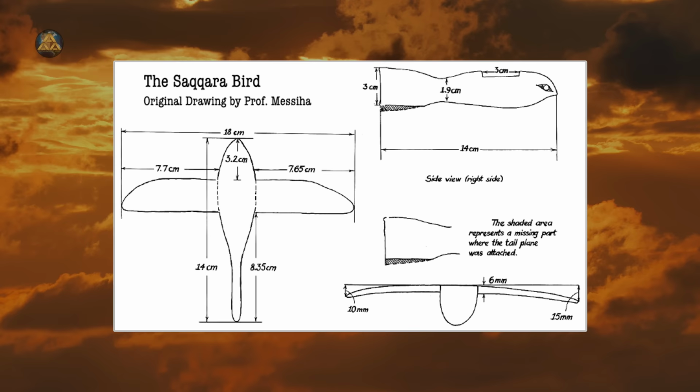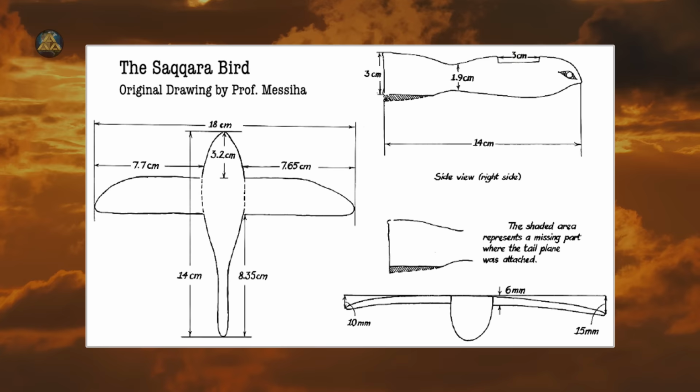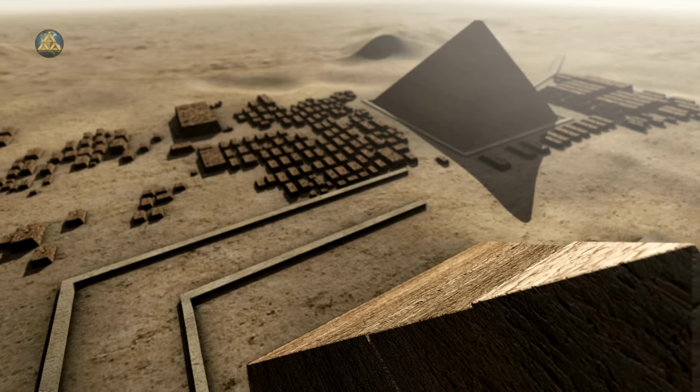He claimed that the Saqqara bird had aerodynamic qualities and that the only thing missing from the bird was the tail wing stabilizer with which it would have been capable of flying. To support his claims, Messiah built a balsa wood model and added the tail, proving the model indeed could fly. We know that the Egyptians built an advanced civilization and were experts in architecture, engineering, and art. Is it possible that this was a model constructed to create a flying machine?